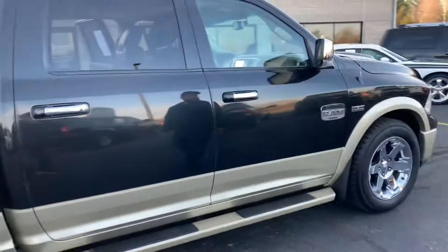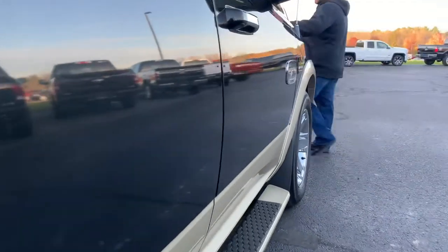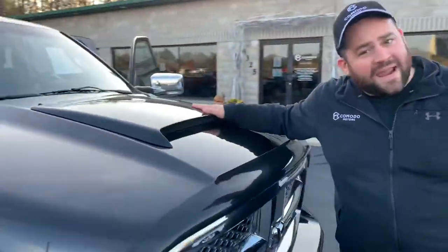Unbelievable. This thing is so clean. No dings? No dings, no scratches. Has a beautiful bug guard. Ram induction on the hood up here. You need Ram air because you're driving a Ram.